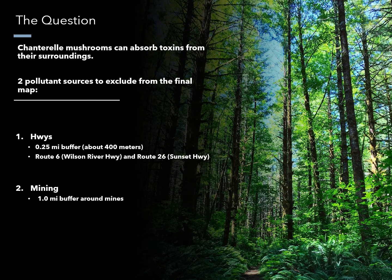Chanterelles can also absorb heavy metals and other toxins from their surroundings, and because most of these mushrooms are harvested for consumption, it's cautioned to stay away from those growing near highways and mining areas. So I decided to make a quarter-mile buffer for major highways and a mile buffer around mines to exclude from the final map.